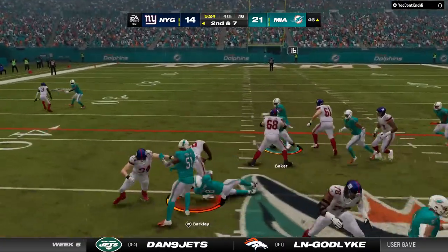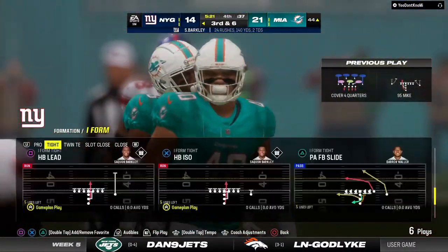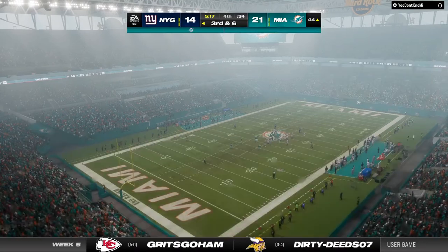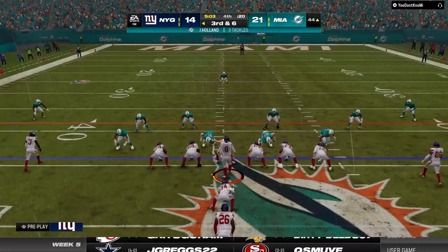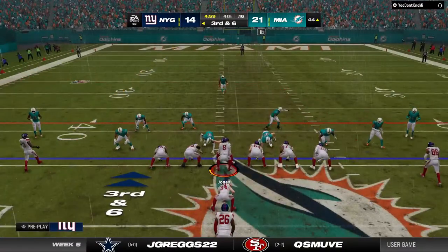Running again with Barkley on second down. They'll get only a couple down to the 44. Typically, we think it's the strong safeties that are better tacklers, especially closer to the line of scrimmage amidst traffic. But in this case, how about the free safety coming up and making the big-time play?